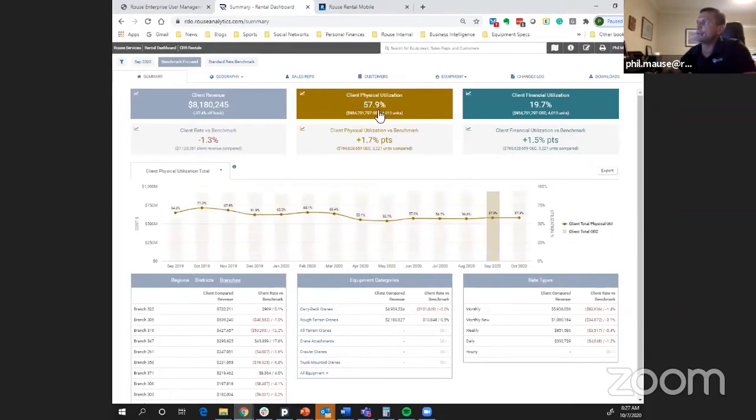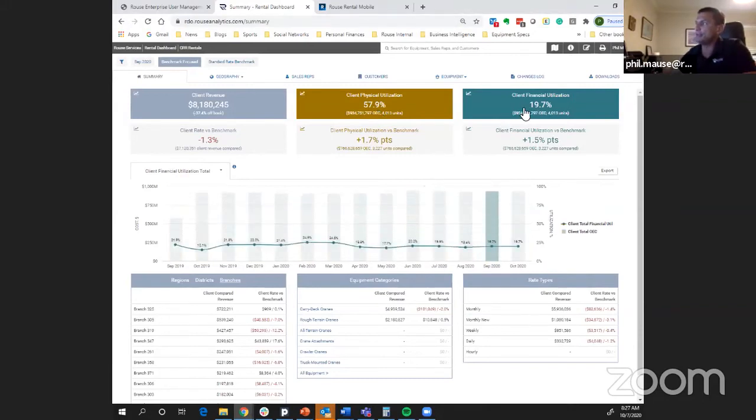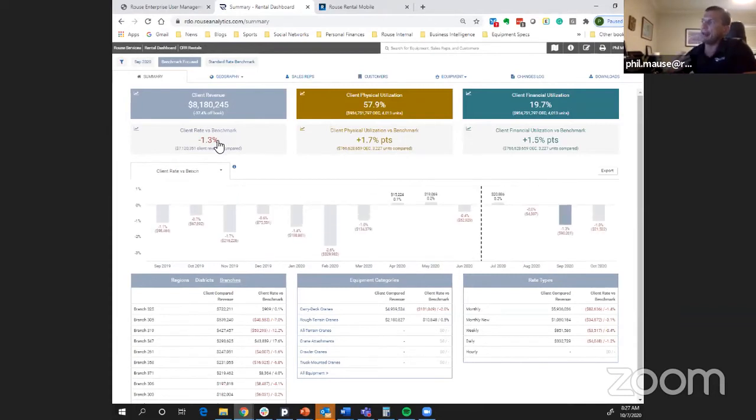Next, we look at utilization. That's the percentage of their cost on rent on average during the measurement period. For the month of September, they had a $934 million fleet, and they were running 57.9% physical utilization. Financial utilization, that's their annualized rental revenue as a percentage of their cost, in this case 19.7% on that 934 million. Now, this is all information you can probably access in your own system or through your own reporting tools. But what we're able to do is layer on benchmark comparisons. And we start with rates.